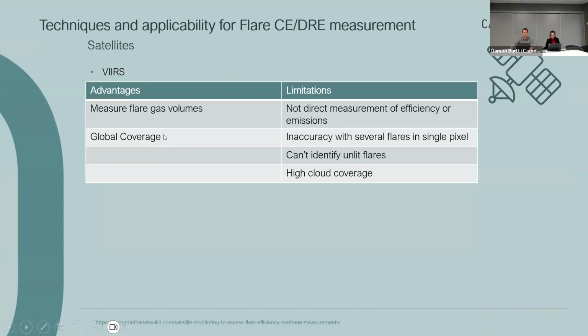I'm just going to provide a brief overview of some of the techniques and technology applicability for flare combustion efficiency and destruction removal efficiency, and how they relate to potential for either monitoring or measuring flares. So with satellites, we have technologies such as VIIRS, which are very useful for measuring flared gas volumes, or monitoring flares at night. It also provides great global coverage of the volume that's flared.